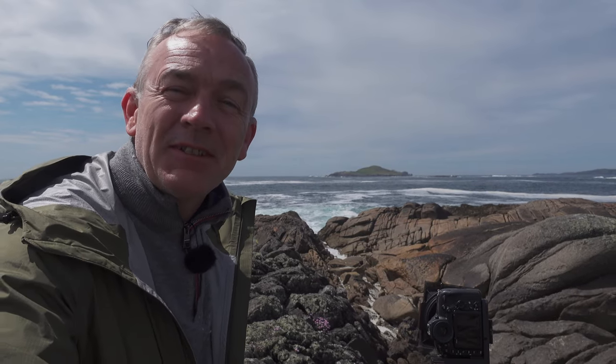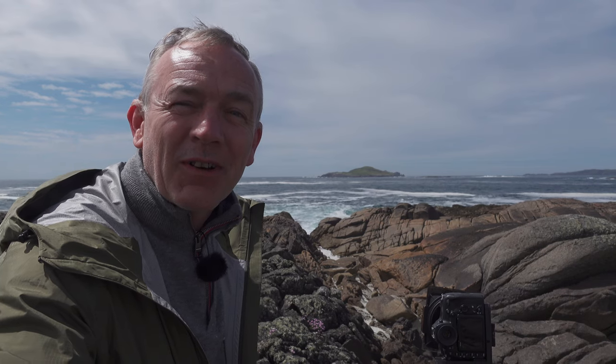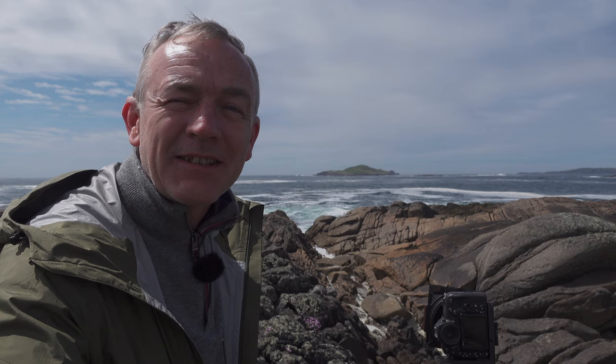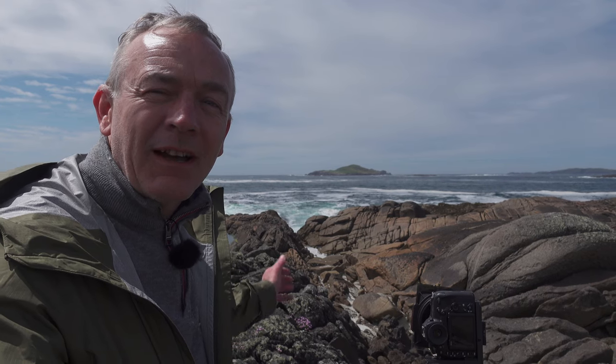Well, the sun has followed me west out past Clifden and onto Omey Island, which is only accessible on a low tide. And it's very interesting having to drive across the sand that has been left behind by the receding tide. So I've come to the very tip of Omey Island, looking out over an island called Cruagh Island.